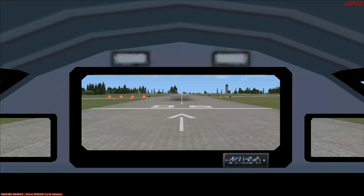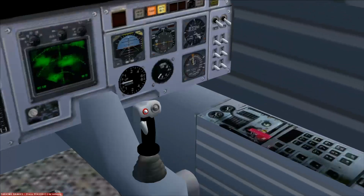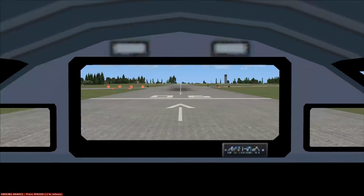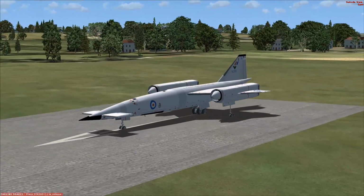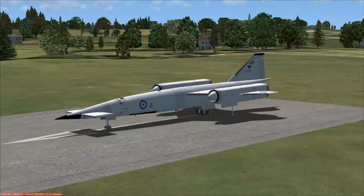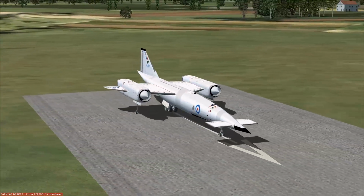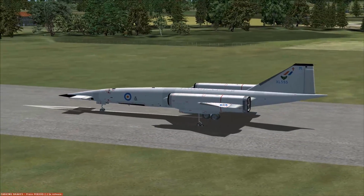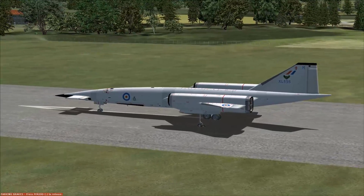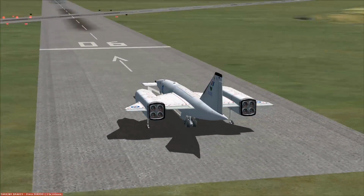Welcome aboard our Avro 730. We're right on top of the gauges again, but we'll get to sorting that out here in a minute. This was the planned Mach 3 replacement to the V-bombers. I think we've done almost all of the V-bombers. This was supposed to be the replacement. Wicked looking aircraft, isn't it? It was supposed to maintain Mach 2.5 at 60,000 feet with a Mach 3 dash.